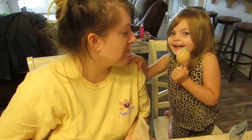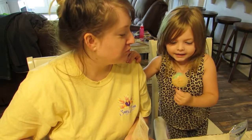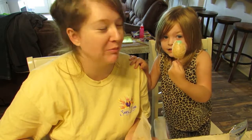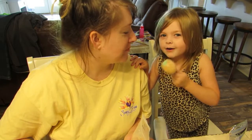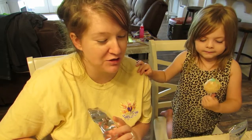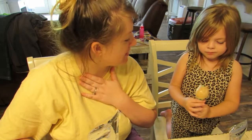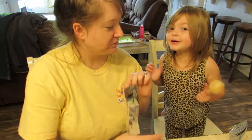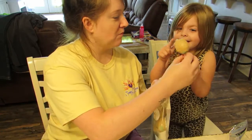It's the color green. Oh my goodness. It's pretty great. I've never had anything freeze-dried before. So this is like a whole new experience. And oh my goodness. That is so yummy. A yummy green one. See? Not so loud.